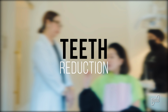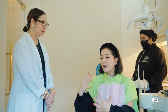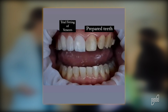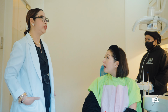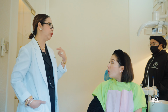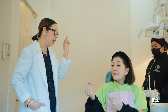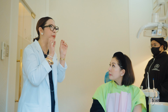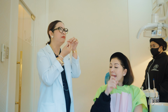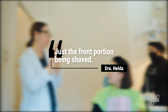Wait, Doc. This reduction, like I asked you before, is something I was very scared and hesitant to do because it's not going to look like a shark, di ba? No, that's what we always see. It's just a 0.5 millimeter reduction. On top? Yes. Others say it might look like a rat's teeth. No, babe. It's just the front portion that's being shaved.